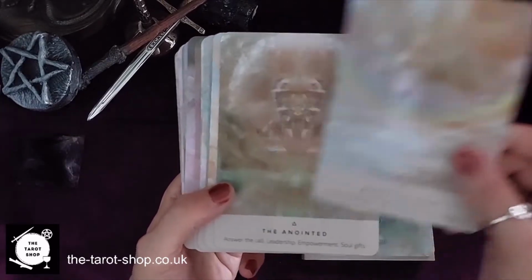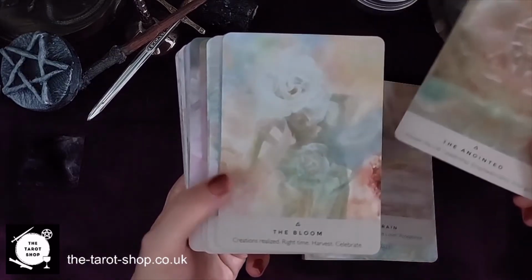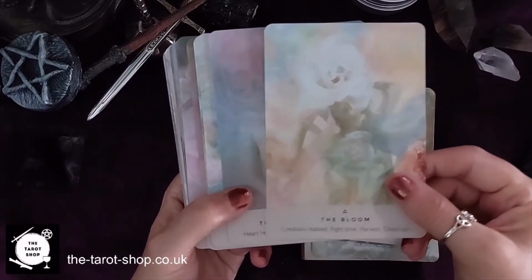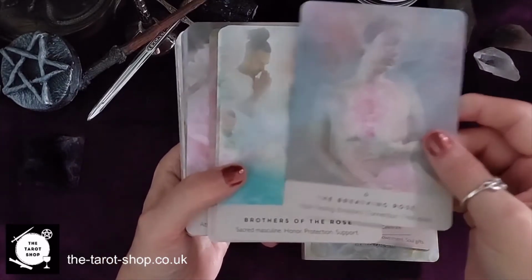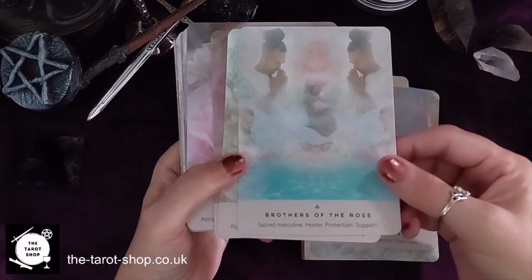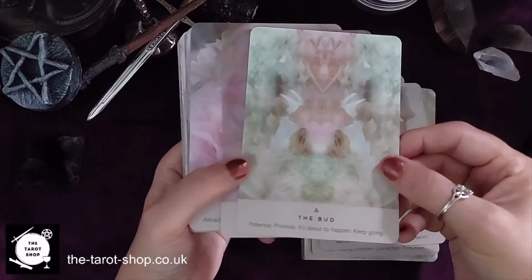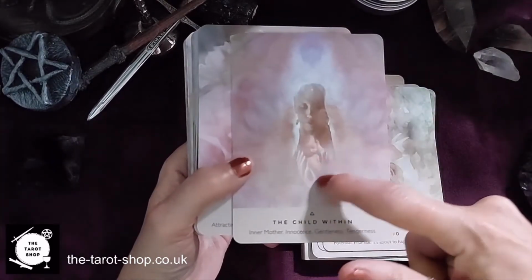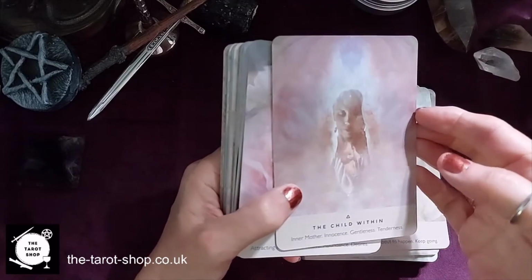After the rain, I won't read through them all because it'd be nice for you to have a look without hearing me. You can see the woman behind here. They're very muted. Some of them are quite striking, but as a whole, the energy is very soft and gentle and healing and embracing. And that's clearly what she's designed or tried to do with her design. The child within, you can see the little one there. Sorry, they stick together slightly when they're new packs and they're not used to being handled.